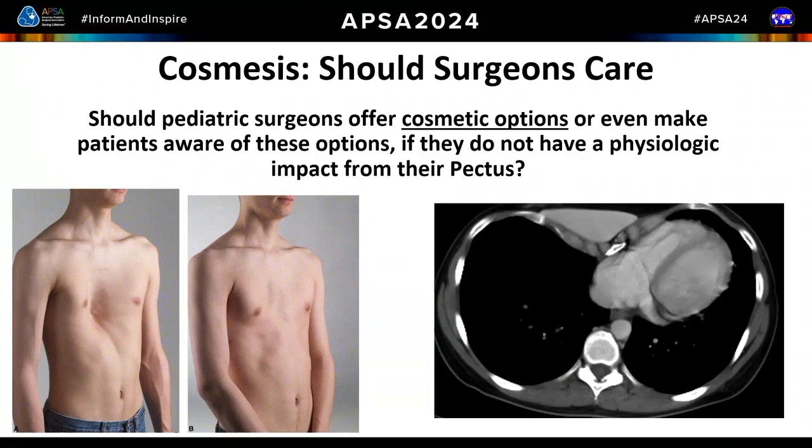So I think correcting it cosmetically, we say there's no long-term cardiopulmonary impact of the pectus, except the way I look at it is that when patients are teenagers or even early 20s, they're pretty much at their maximum potential for physical fitness and physical stamina and physical ability. And what happens is, as all of us get older, every decade that line drops, in your 20s, your 30s, your 40s, and at some point that intersects with the physiologic effect of your pectus. So adult patients become symptomatic fairly suddenly later in life.